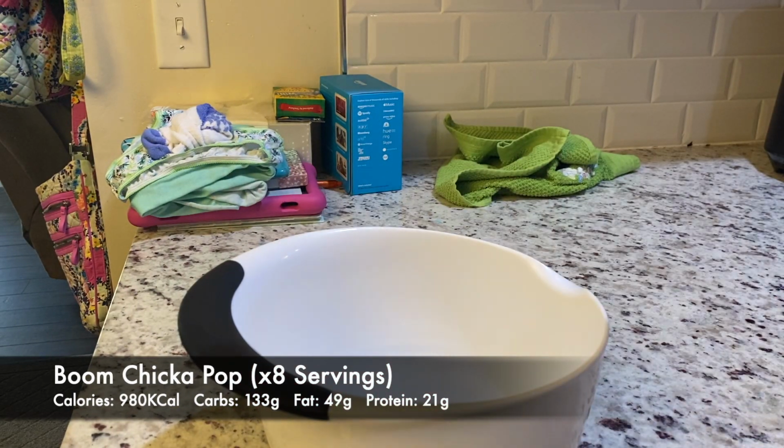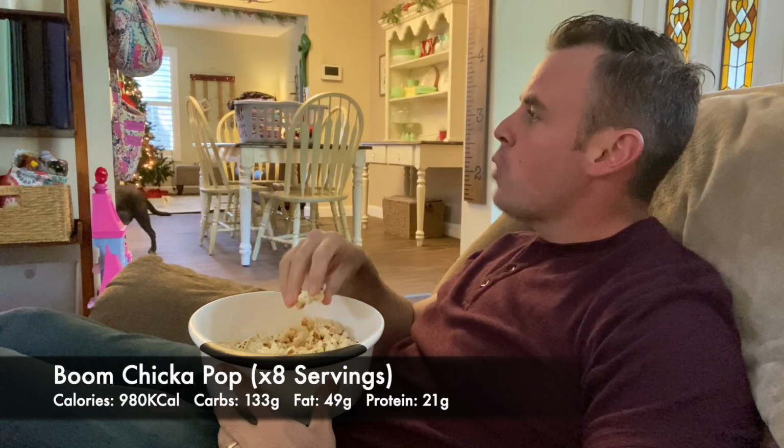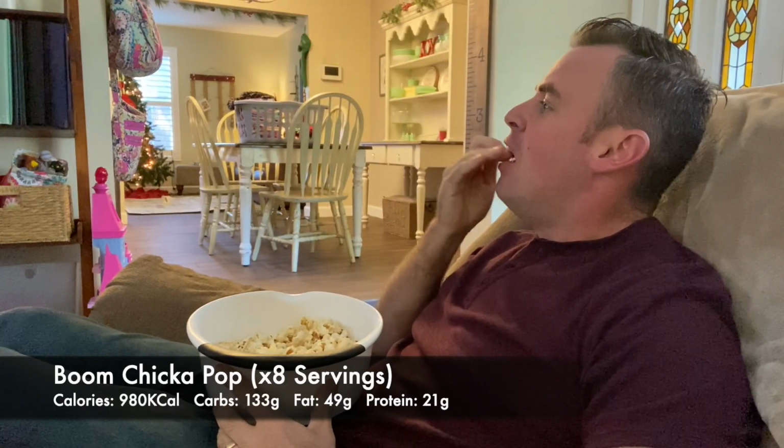I've been eating a lot of this over the last few weeks. It's the Boom Chicka Pop. It's a great healthy snack. Really love this stuff.